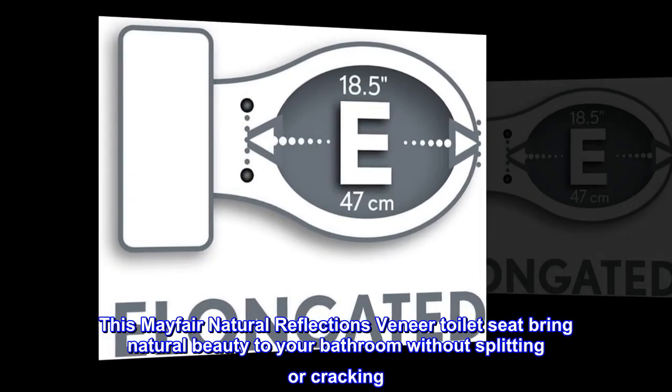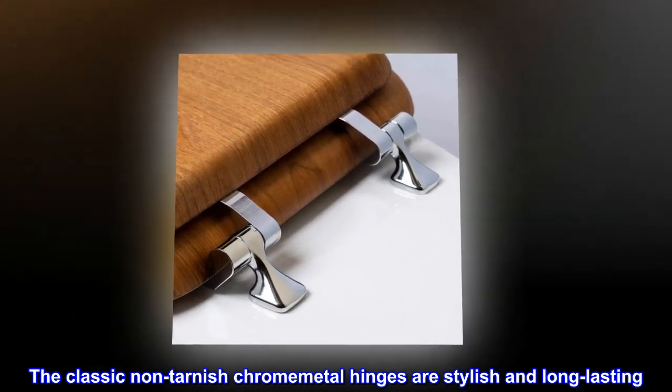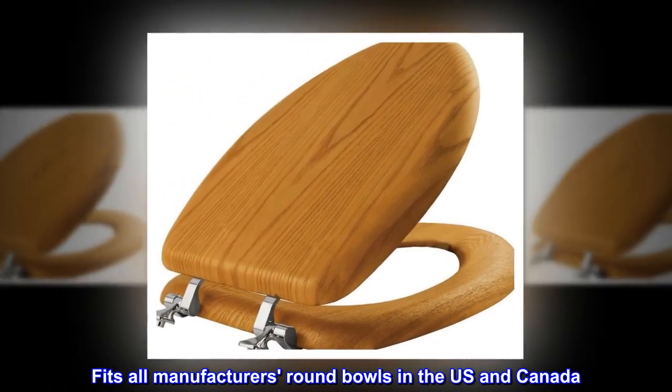This Mayfair Natural Reflections Veneer Toilet Seat brings natural beauty to your bathroom without splitting or cracking. The classic non-tarnish chrome metal hinges are stylish and long-lasting. Fits all manufacturers' round bowls in the US and Canada.